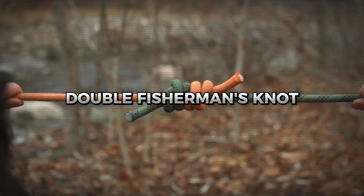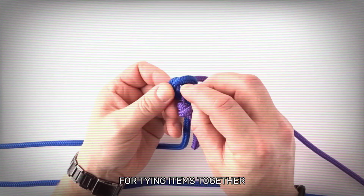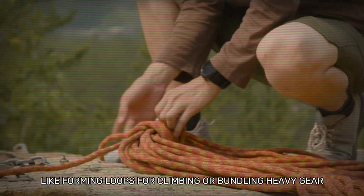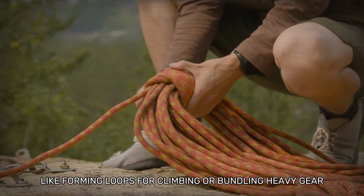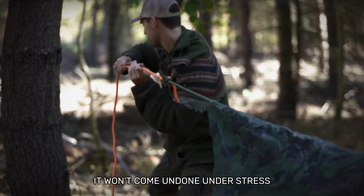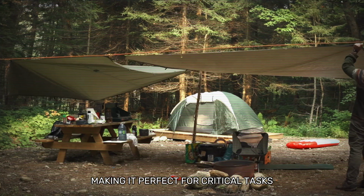Double fisherman's knot, secure and compact, for tying items together where strength is crucial, like forming loops for climbing or bundling heavy gear. The double fisherman's knot is unmatched. It won't come undone under stress, making it perfect for critical tasks.